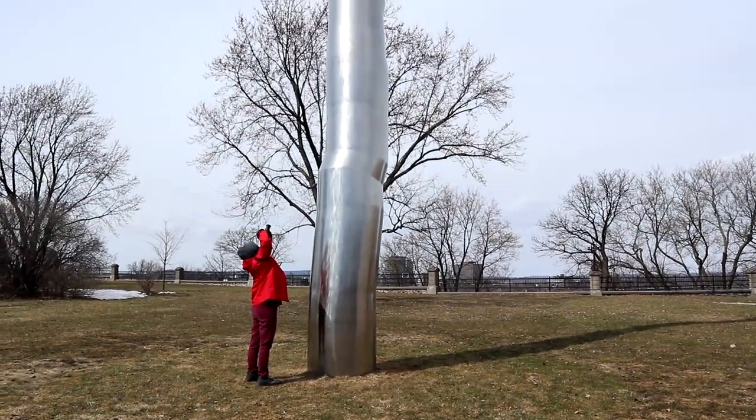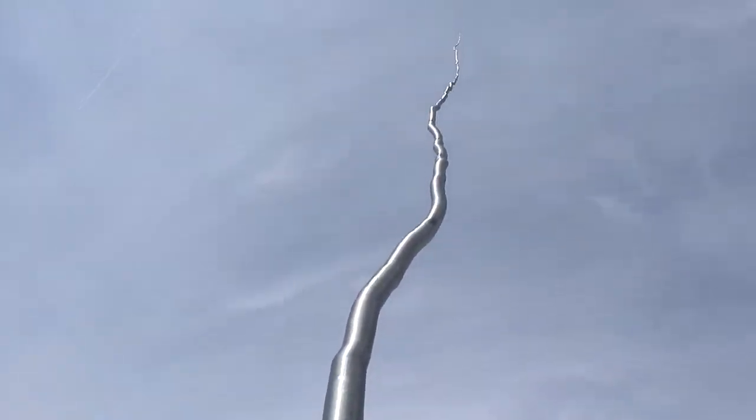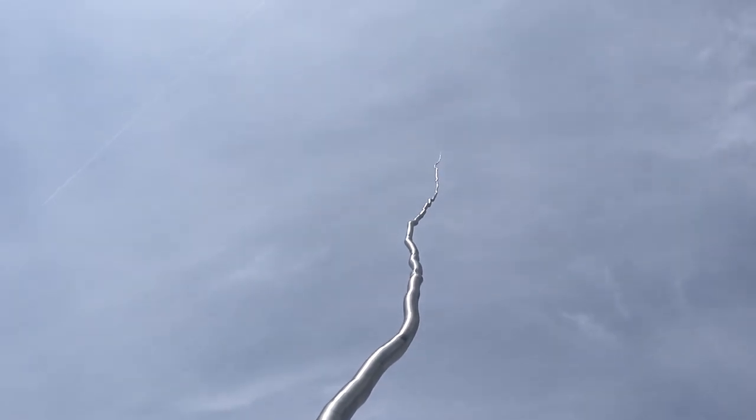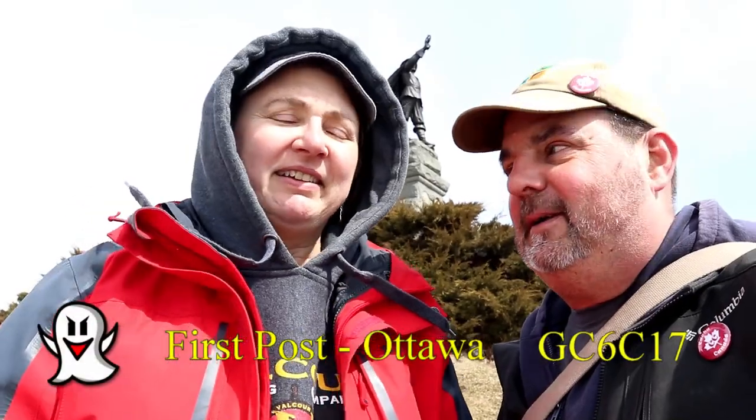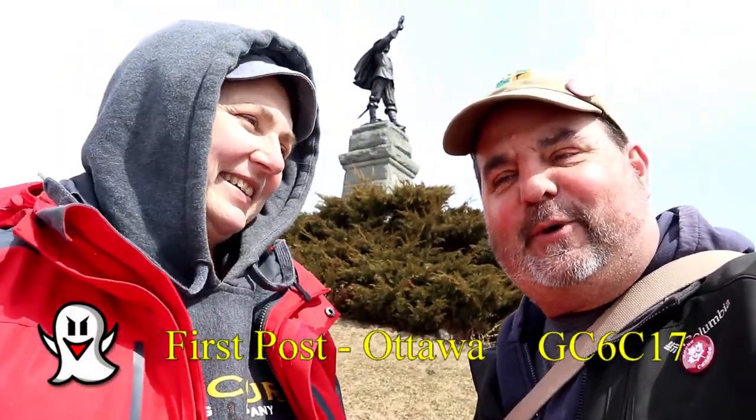I don't know what this is, but I'm calling it a really tall blade of grass. Stainless steel blade of grass, that is. We're at another virtual. Where are we? We're at the First Post Canada. First Post Ottawa. It's one of 12 First Post virtual caches in Canada, and we've been to a couple of them already, and we're hoping to get them all at some point.